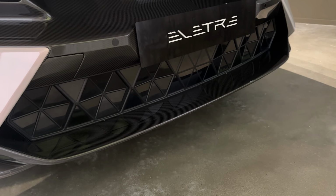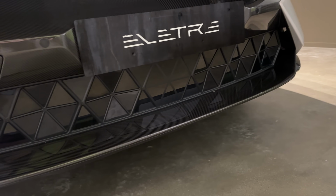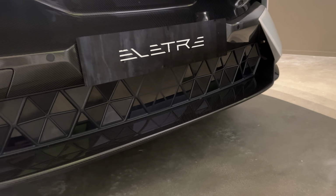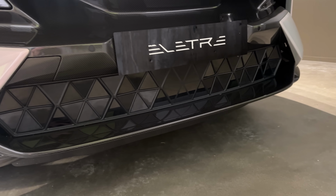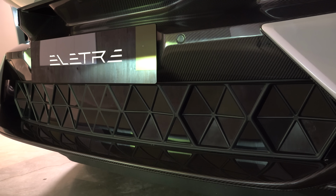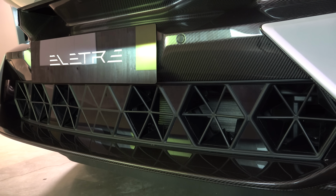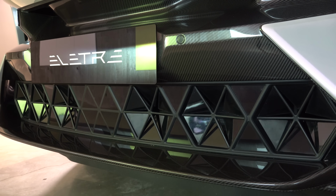And since we've covered that quirk, time to move on to the rest, and we'll start on the outside with these triangles mounted below the front bumper. You can see a bunch of different triangles here, and they're all sort of closed up plastic panels. Well, when you turn on the Eletre, the triangles all start to open up to allow for air to pass through for battery cooling. And apparently, these triangles will open and close depending on how much cooling the battery needs at any given moment, which is kind of a cool look if you notice it.